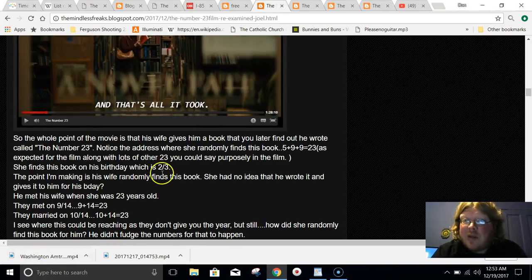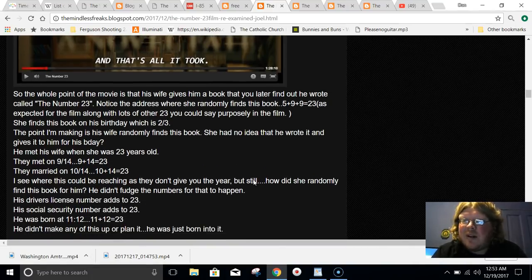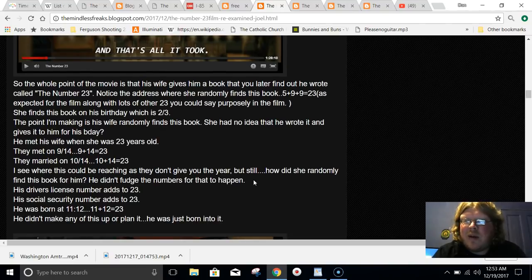He didn't make his birthday 2/3. He didn't make his social security number, his driver's license number add up to 23. He points out he was born at 11/12. That equals 23. He met his wife on September 14th, 9 plus 14. That equals 23. And they got married on a date numerology of 23.